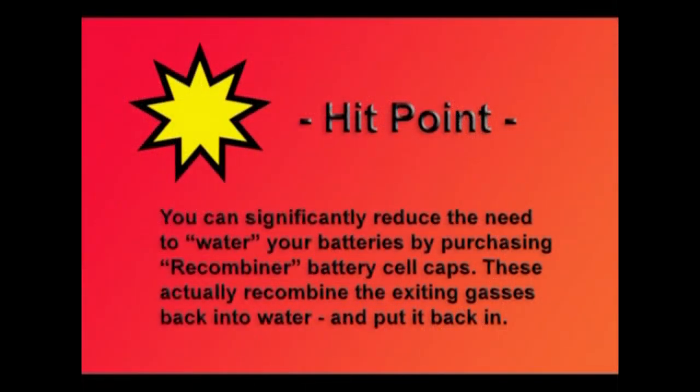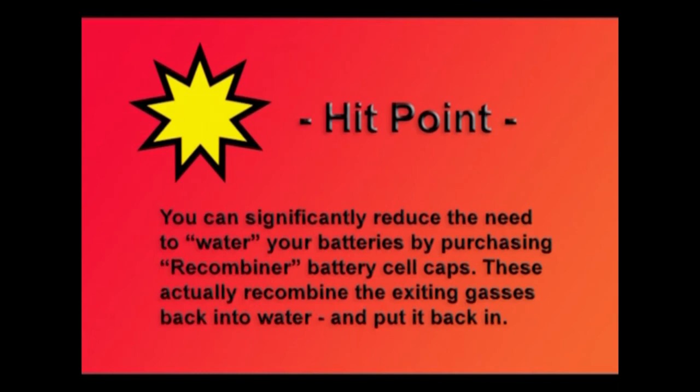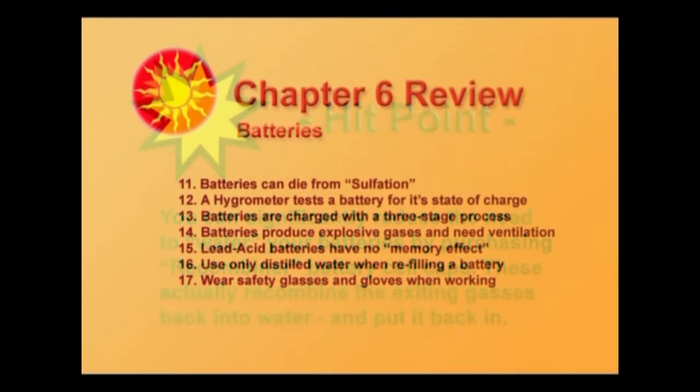Here's a great tip. You can significantly reduce the need to water your batteries by purchasing recombiner battery cell caps. These actually recombine the exiting gases from the battery back into water and put it back into the battery.